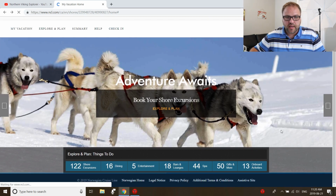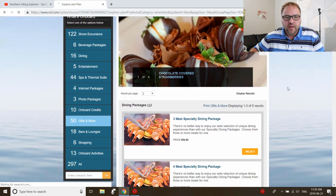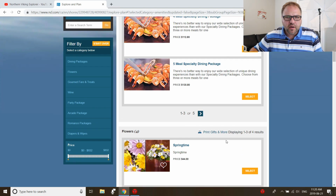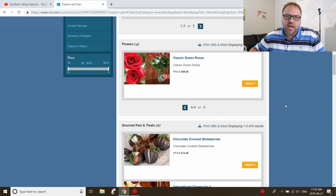And let's go have a look at this other one, this last one, gifts and more, because you can actually pre-book different things for your room. So for example, if maybe it's a special occasion and you want to order flowers for someone's birthday, you can do that. There aren't a lot of them in here, but let's see what's on the second page. Chocolate covered strawberries, those look really good. Or a cheese plate, and a bottle of wine. So you can order all those ahead of time if you want.